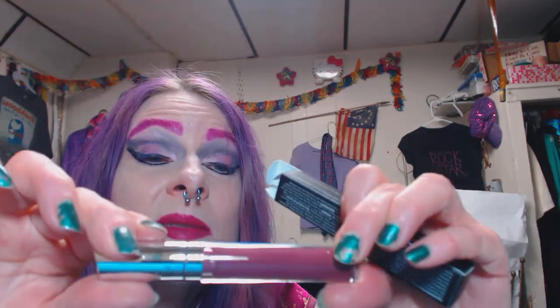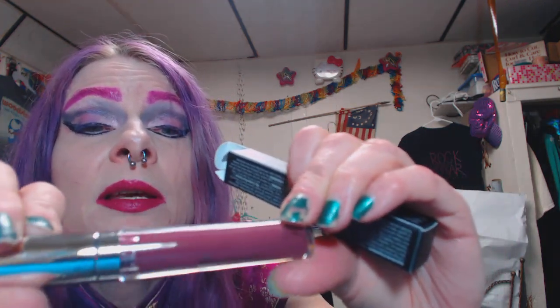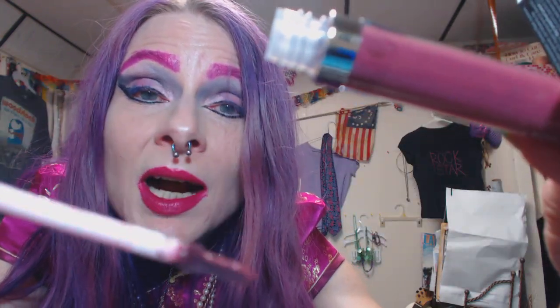All right, we have another Luxe Lacquer Vivid Color Lipstick, and this color is Black Currant. Oh, see, this is more of a garnet color, or maybe like a wine or something. Oh yeah. You see this? This is darker, and I like this.